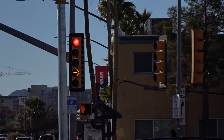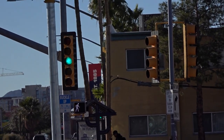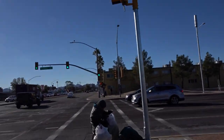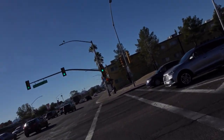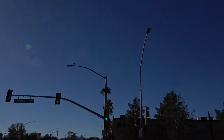LeoTek pedestrian signal. Actually, that might be Dial 8, I'm not sure. They give you 40 seconds. Yeah, these are LeoTek countdown signals. Yep. These are LeoTek countdown signals. Oh yeah.